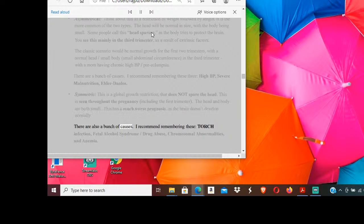There are also a bunch of causes. I recommend remembering these: TORCH infection, fetal alcohol syndrome, drug abuse, chromosomal abnormalities, and anemia.